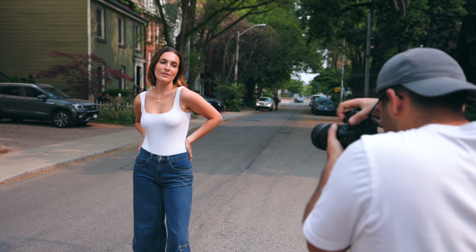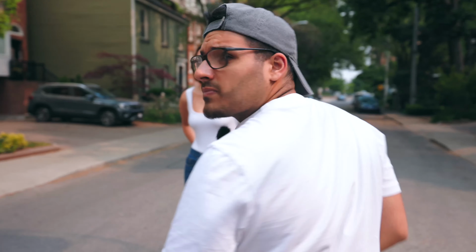telephoto range. Now, as a portrait photographer, the reason why I love this lens so much is because it covers the majority of common focal lengths for portrait photography. So you have 24mm, you have 35mm, you have 50mm, and you don't quite have 85mm, but you have 70mm, which honestly is not that big of a difference from 85mm.